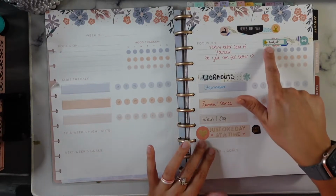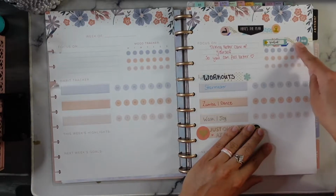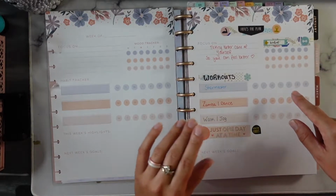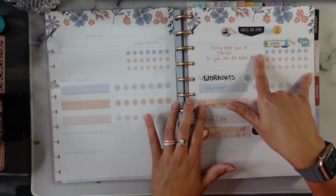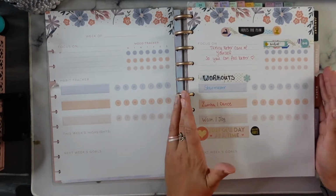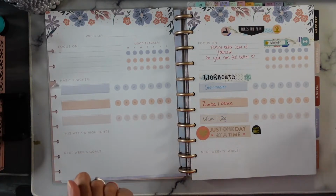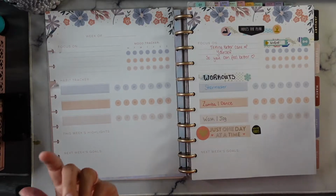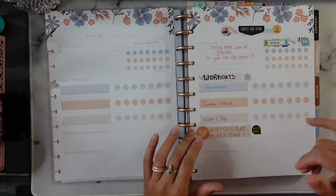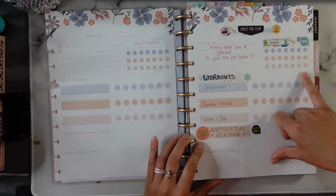I went ahead and just changed the heading for mood tracker to workout. I used a little washi tape and some stickers, and then my goal, I guess, is to do 21 workouts per month. I feel like that's pretty doable, and I'm not generally someone that goes to the gym or does really hard workouts. It's like walk the dogs or do some Zumba or some yoga. So that's where I would mark off each time I do a workout.